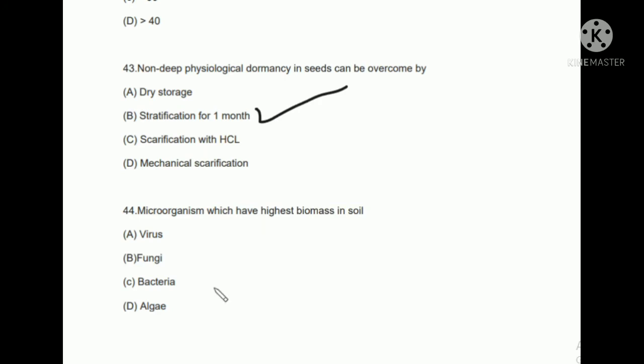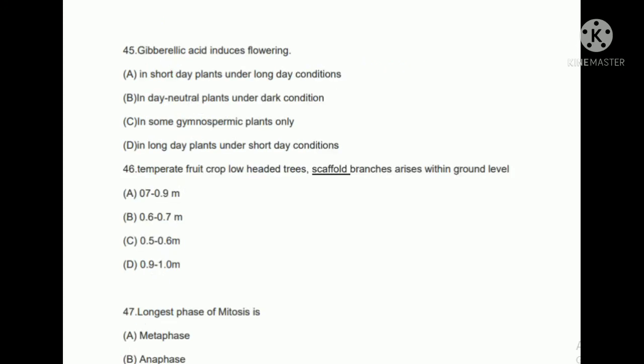Then question number 44. Microorganism which has the highest biomass in soil, here the right answer is fungi. Then question number 45. Gibberellic acid induced flowering, and here the right answer is in long day plant under short day condition, option D is correct.